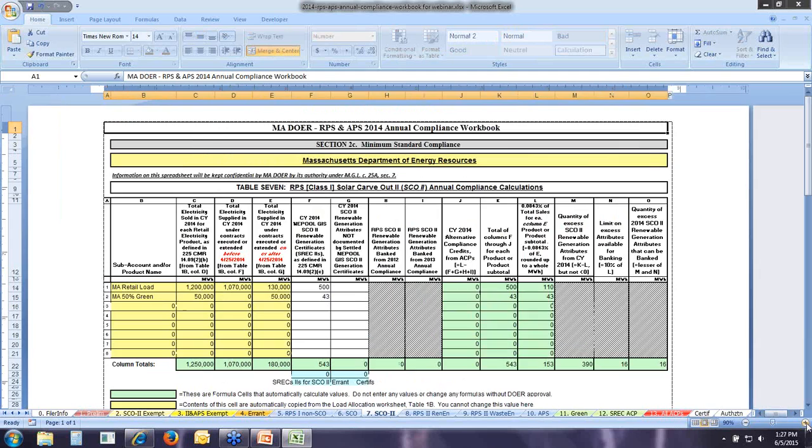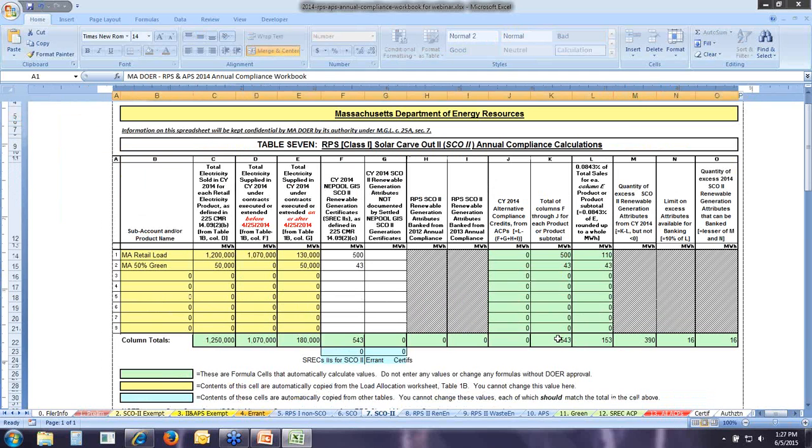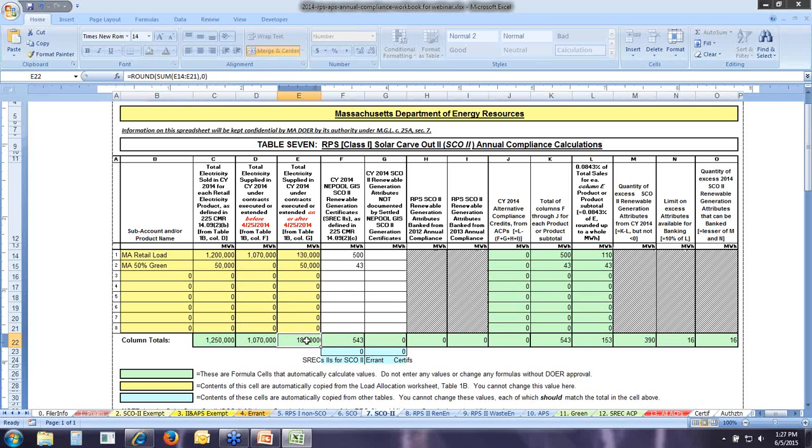Solar carve-out 2. This is slightly different formatting here because it's pulling in information from a couple different sources on the exemption that applies here. So as you can see, there was 1.25 million megawatt hours served by the retail supplier last year. Of that, almost 1.1 million was exempt, and the remainder was non-exempt. So the obligation for SREC 2 is only calculated on this number. So it's this number multiplied by the 0.0843%, which results in this compliance obligation total over here.